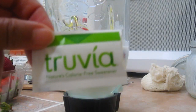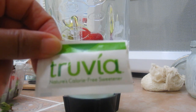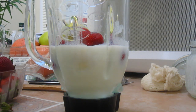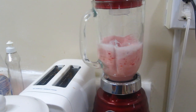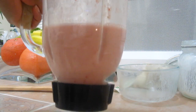And of course, my Truvia, I am still using it. It is the store brand, or an actual national brand for stevia, which is a natural calorie-free sweetener. So stay away from the chemicals. This is all natural and it doesn't have any calories. Here you go. Finished product.